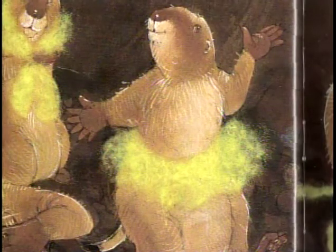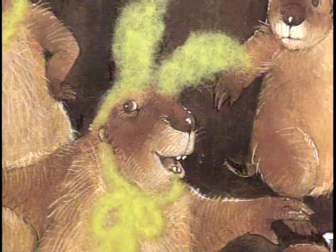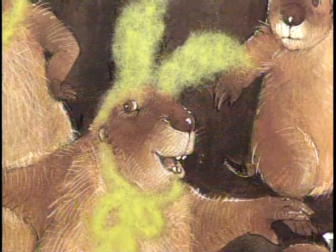Look, this prairie dog here has it looking like a tutu. And this one has little bunny ears. And that one has a mask like Superman.